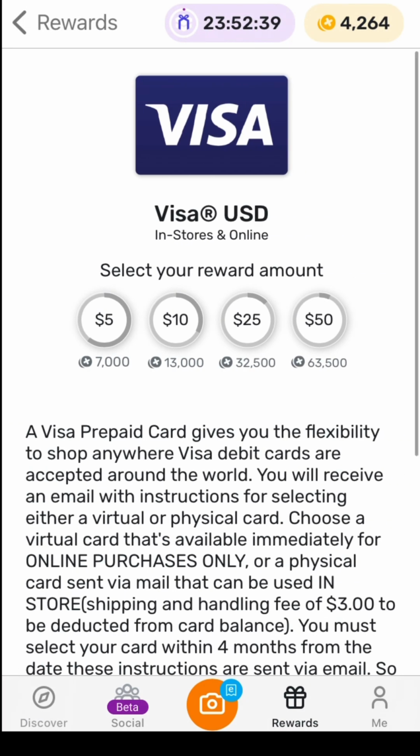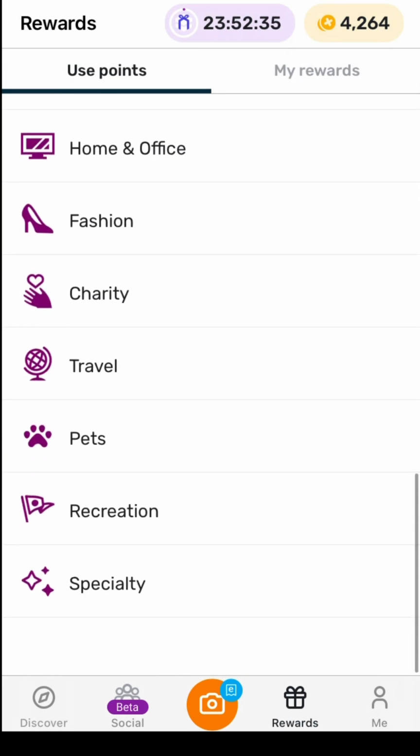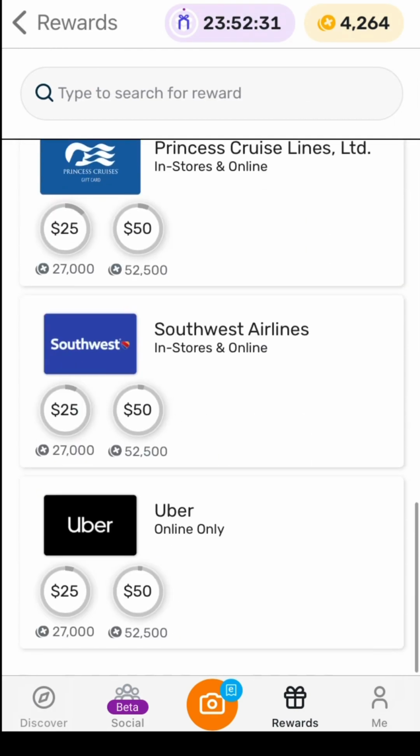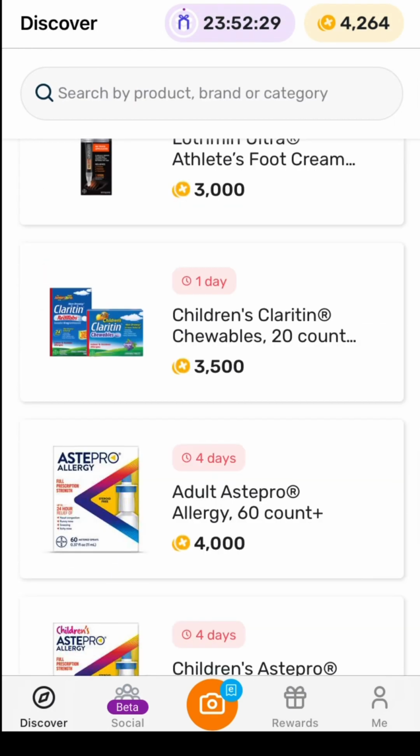They have cash cards, a Visa gift card. They'll email this to you. So it's like a virtual Visa gift card that you can use to make purchases. Also with travel, the different airplanes, cruises, Airbnbs, all that kind of good stuff.